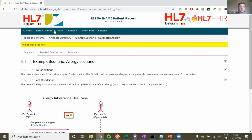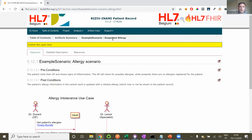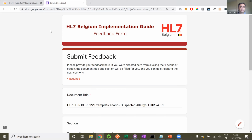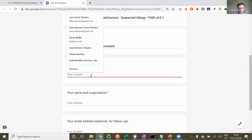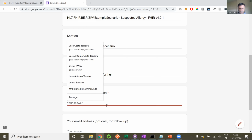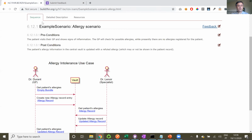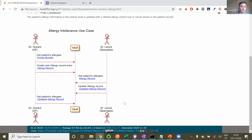The other things that we have is, for example, the feedback. Actually, I can show this. We are going to look at this also next. But if I want to give feedback on that example scenario, I just click a button and I have this box open here, and I say this needs to be detailed. And I submit.